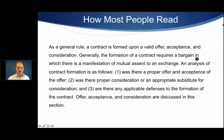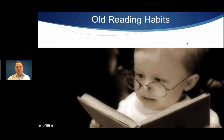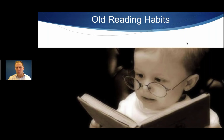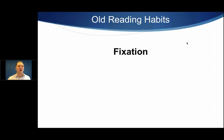I'm turning my webcam back on. Hello again. There are some old reading habits we have to change if we're going to start reading faster. One of them is this habit of fixation. Fixation is just that habit of going word by word. You can read groups of words, but it's an old reading habit that most people go one by one. If you could start reading groups of words, you'll be able to speed up. And actually, that accelerator application that I just showed you will help you and train you to read groups of words.